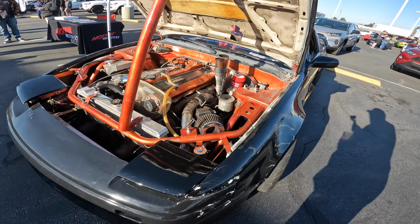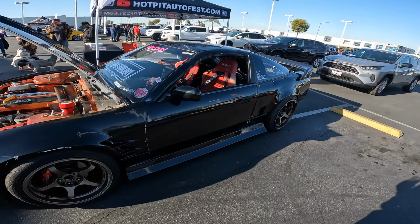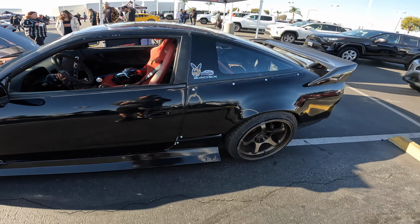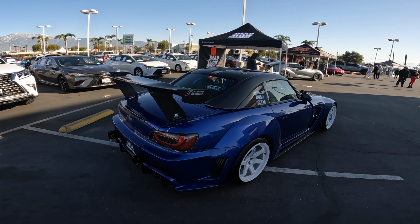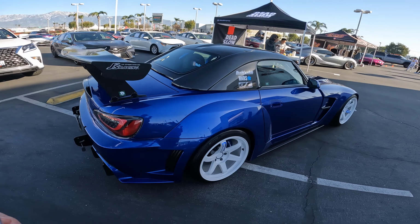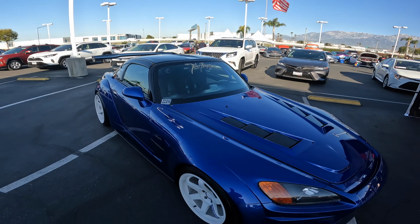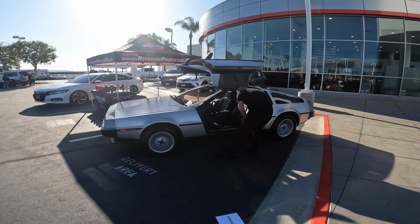RB25 in it. That's cool. That's legit. That's intense. Man, this thing's been through hell and back. That's cool. Honda S2000. Love the J's. Is that a real legit J's Racing wing? It's cool. Thing's crazy. Legit. DeLorean.